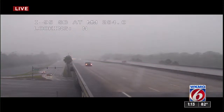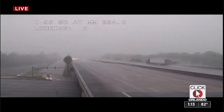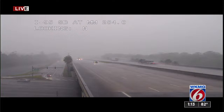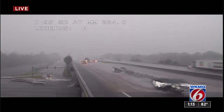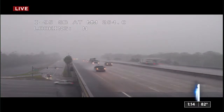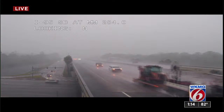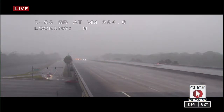Awesome, and there's what it looks like. That's going to be I-95 in Flagler County. Thank you guys for bringing that up. Look at all the water there. This is going to be looking north, mile marker 284, if you are familiar with that area. And again, you can just see the sheets of rain there in the distance. As the very strong wind at the very least just crossed I-95, and this is going to be heading toward the beaches of Flagler County, Beverly Beach, Flagler Beach, some very nasty stuff.